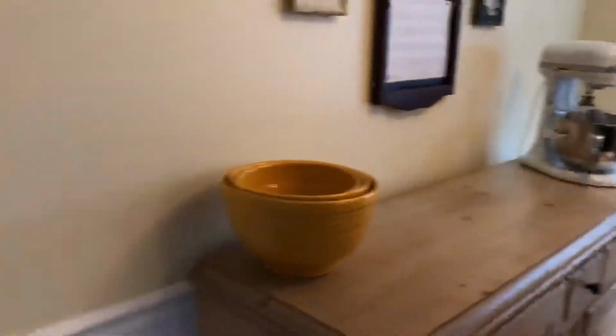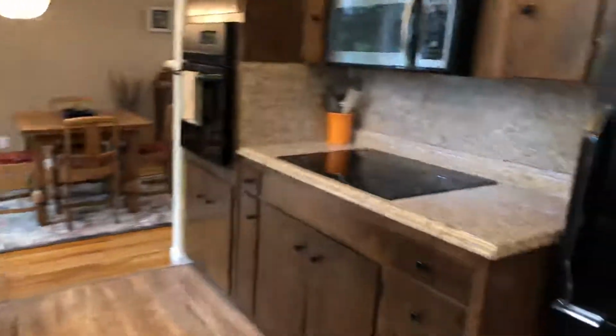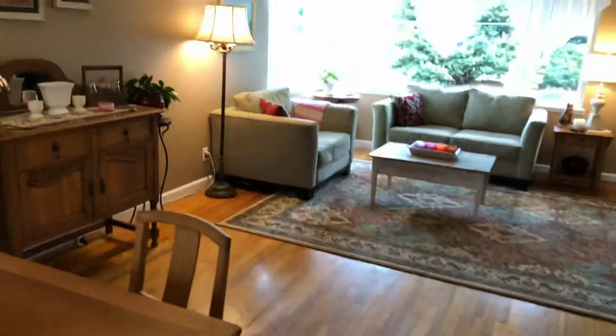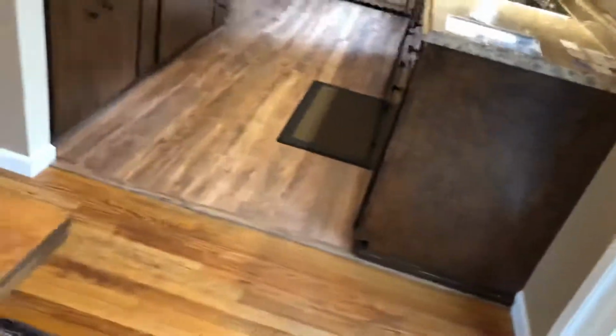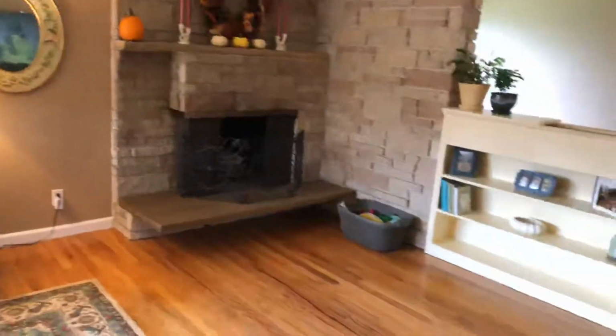This is the kitchen. This is the dining room area. This is the living room. Nice spacious living room area for your pleasure. Has a nice little fireplace right over there.